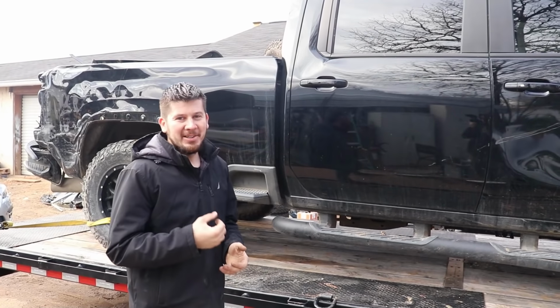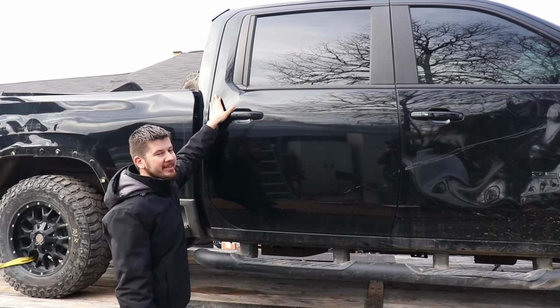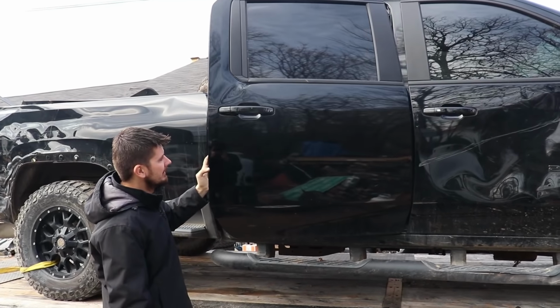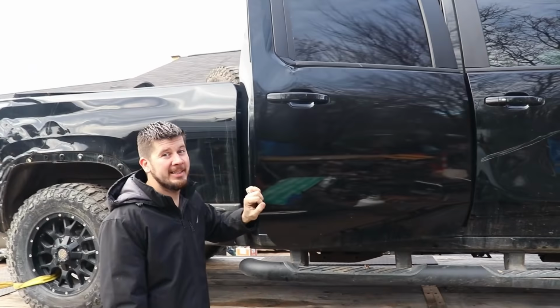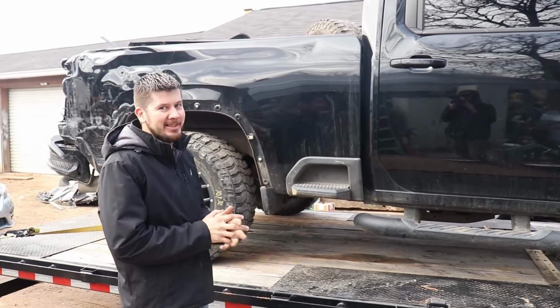So here is another door that's almost good, and somehow it got damaged right here. But we can fix that. I mean, that's not a big deal. This is a really nice truck, a really big truck. And I'm excited. I don't know about you guys, but I'm excited about this build.